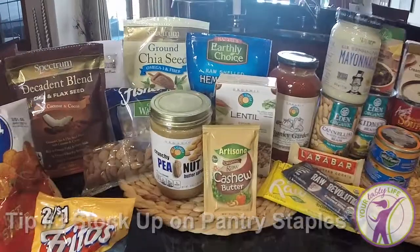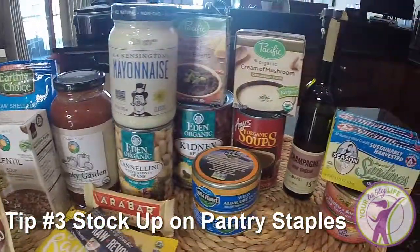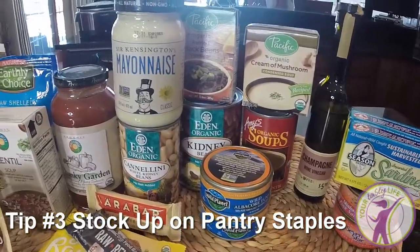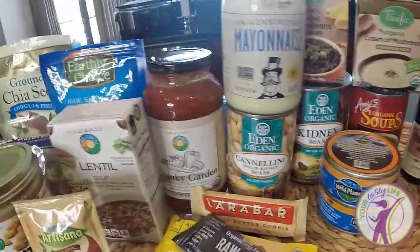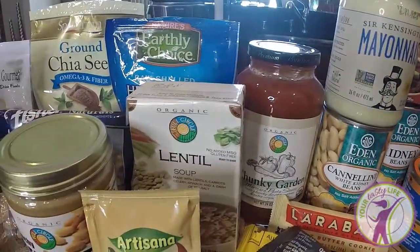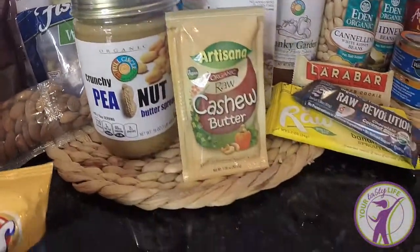What we're going to do instead is stock up our pantry on staples such as all sorts of nuts and seeds, wonderful kinds of beans, tuna, salmon, sardines, clean soups, clean sauces, and clean snack bars.